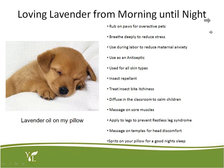Diffuse in the classroom to calm children. More and more teachers and counselors in the school system are finding out about these oils and diffusing in their office or in their particular classroom. Now, I don't want to put anything negative out there, but I think this is an individual responsibility for each teacher. Don't wait and expect the school at some point to diffuse lemon oil throughout the entire school system, through their heating and air conditioning system. I don't see that happening in the very near future. But as we teachers and counselors and principals take it upon ourselves to use these oils in our own space, then we can heal that part of our planet.